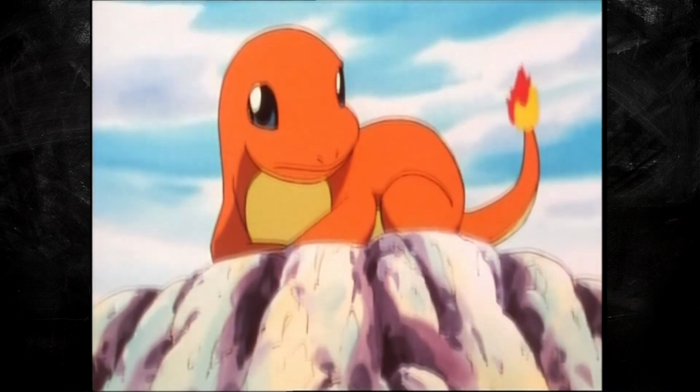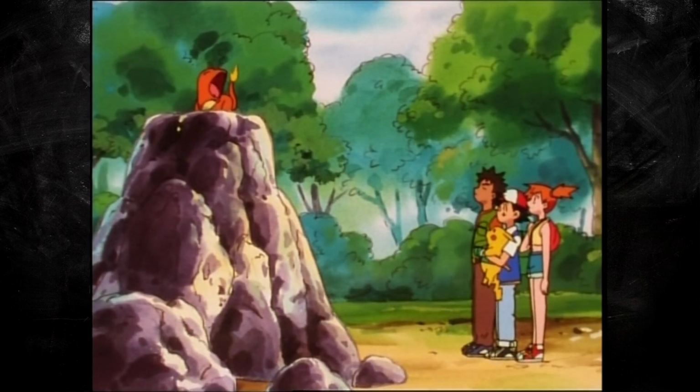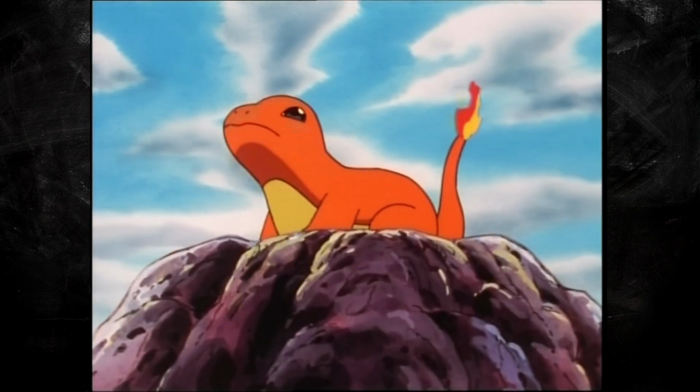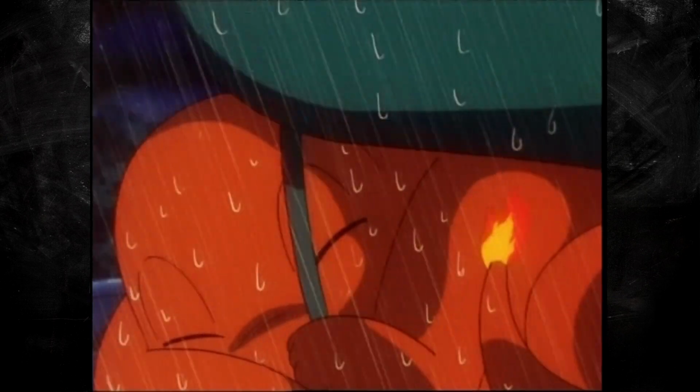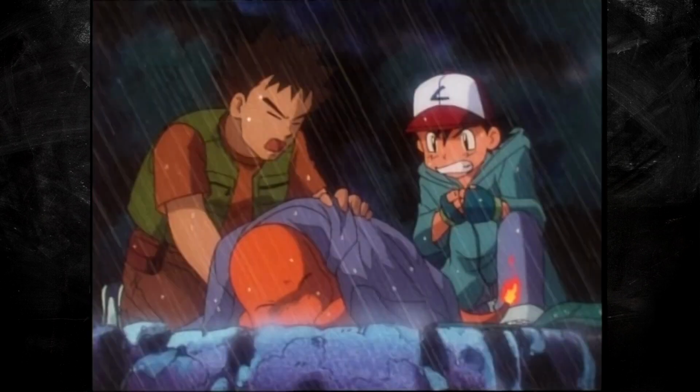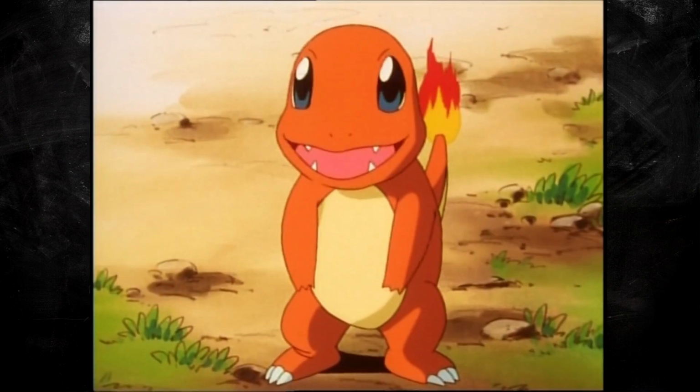In the anime, Charmander debuted in episode 11, titled Charmander the Stray Pokemon, where Ash and friends found it after it was abandoned by its trainer. Charmander did not want to leave the spot it was in, thinking that its trainer would come back for it. However, during a storm, Charmander grew ill from being out in the rain, and Ash took it to the Pokemon Center. Charmander realized its old trainer was no good, so it decided to tag along with Ash.